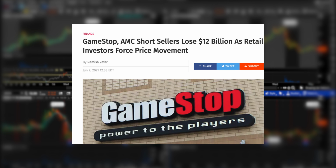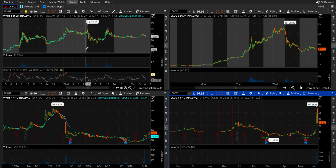GameStop at one point, I believe, was shorted over 100%. So people were double borrowing shares to short. And essentially, you have one of the biggest short squeezes pretty much of all time. A company going from a measly $5 to $10 per share, going up to damn near 500 in the after hours. So you can see that there is a lot of pent-up frustration.